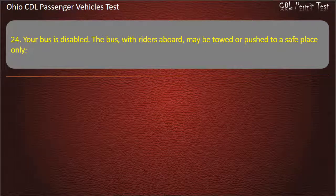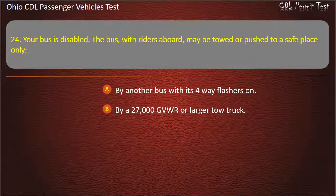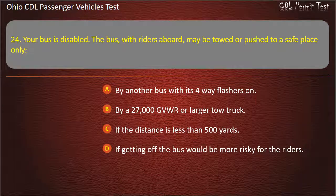Question 24. Your bus is disabled. The bus, with riders aboard, may be towed or pushed to a safe place only by another bus with its four-way flashers on. By a 27,000 GVWR or larger tow truck. If the distance is less than 500 yards. If getting off the bus would be more risky for the riders. Answer. If getting off the bus would be more risky for the riders.